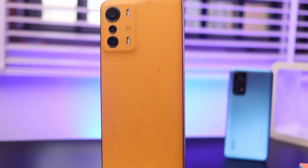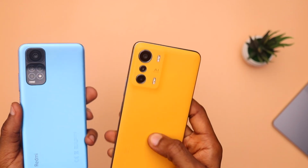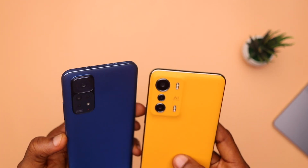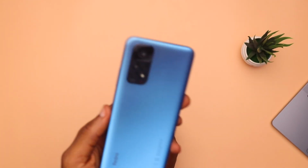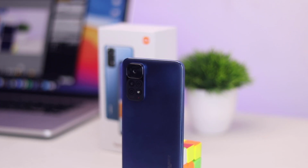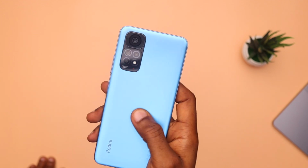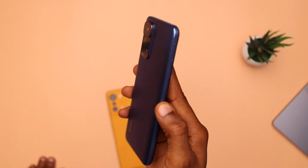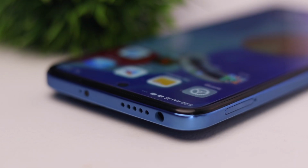Do not be tricked, both of them are made from polycarbonate materials. So the leather material you're seeing on the Infinix Zero 5G is actually plastic. So both of them are made from the same material. And it's kind of a bummer because we know Redmi to offer premium quality material at a very affordable price. Apart from this, other Redmis came with glass back and glass front, but this one came with a plastic back, a plastic frame, but with a glass front.